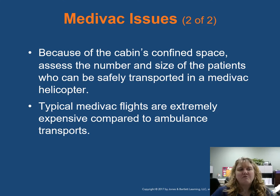Because the cabin is a confined space, assess the number and size of the patients who can be safely transported. I don't know that it's nearly as prevalent now as it used to be, but there were certain helicopters that could only take patients of a certain size or weight, because they were not able to insert them into the helicopter. I remember one specifically where they were pushing down on his belly to squeeze him through the hole.